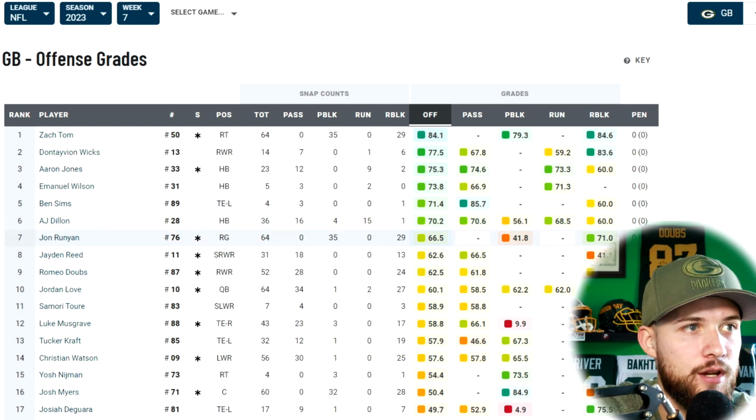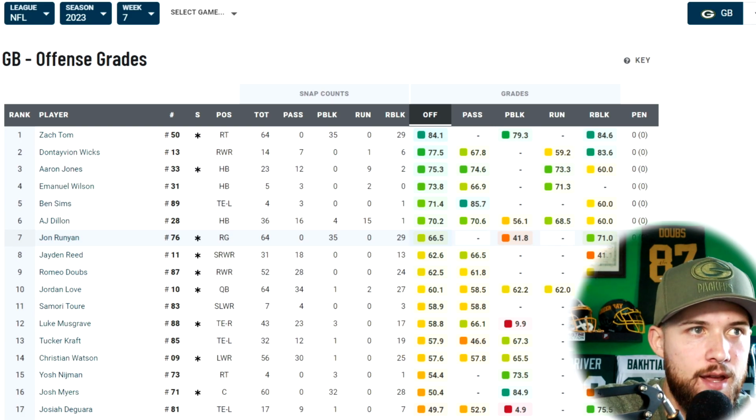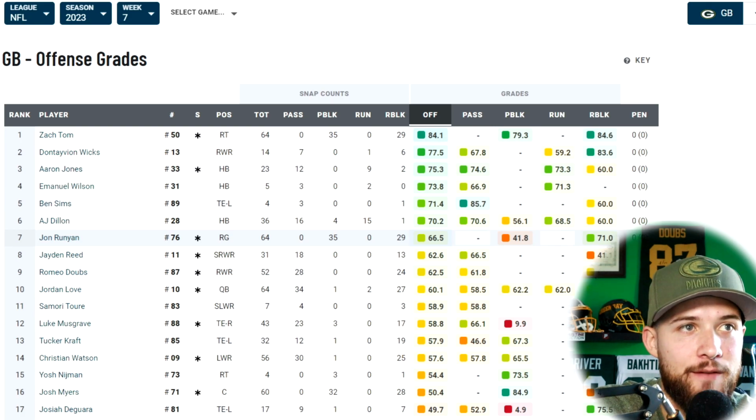We see John Runyon here, which is usually a good pass blocking guard, had a 41.8 pass block grade and a 71.0 run block grade. It's usually the other way around, but it's likely this case because of Denver's defensive line being so poor against the run, but yet we still didn't gash them like we should have.